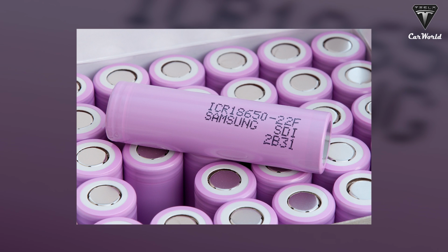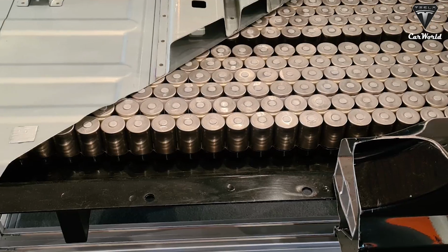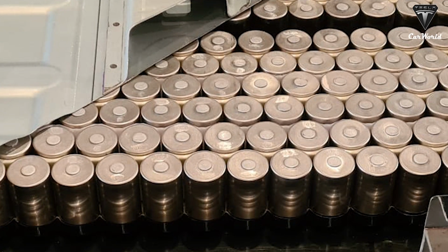It's a cylindrical form factor, but the internals of the battery are quite different from what you would find in a laptop. And will be increasingly different with what's built at the Gigafactory, which is highly optimized for automotive. So what's so special about the new battery packs that are being produced at Giga Texas?